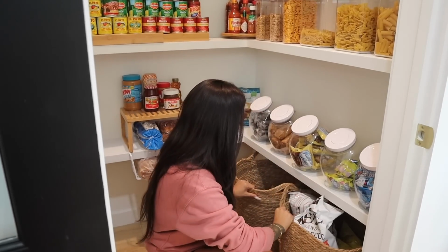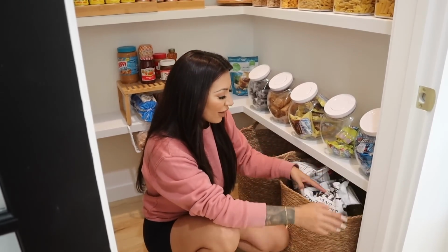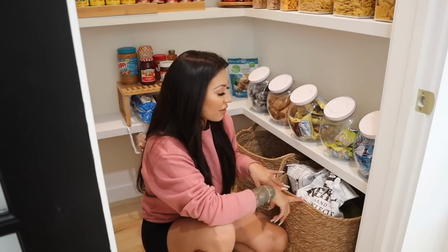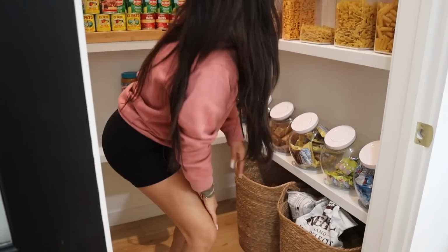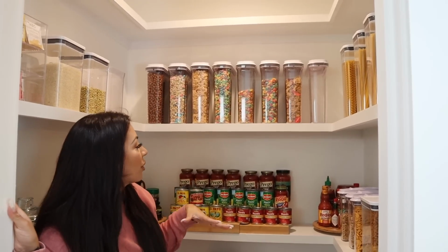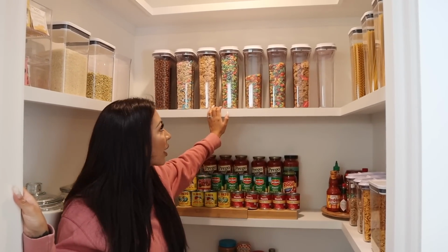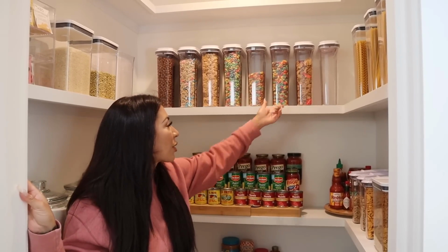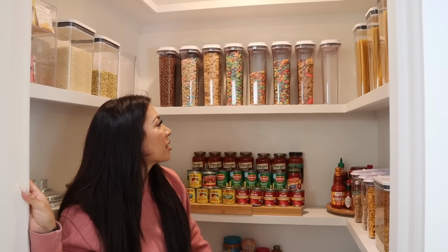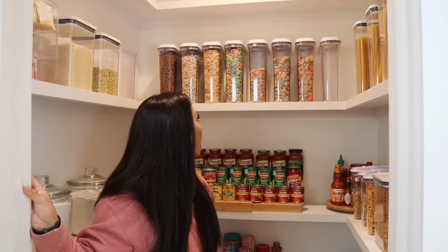And then we have these two baskets just to put random stuff that I didn't really want visible. So we have our potato chips and stuff like that in here. And in here we have some miscellaneous stuff. And then here to the top we have cereal. This is just a variety of different cereals that we all love and enjoy. The kids obviously love the sweeter stuff. Elisa and I usually gravitate more towards the Special K. I've been loving the Special K cereal for a minute now.